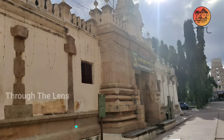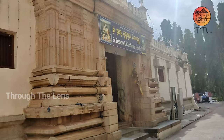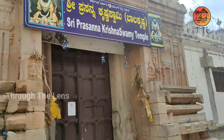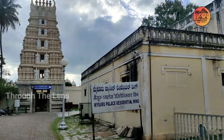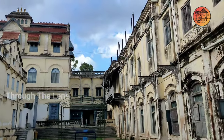Within the Amba Vilas Palace premises and scattered all along the walls are many temples associated with the royal household which are still functioning to this day. Of these, the Sri Lakshmi Ramanaswamy temple is of immense importance since it is among the oldest and royals were crowned here.